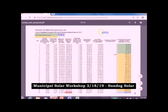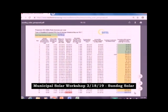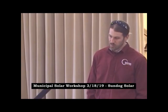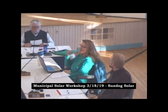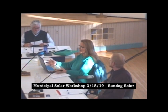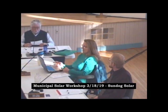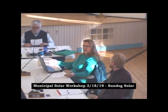So for those of you who can't really see this, the green on the rightmost column is the time that we are in the PPA agreement, when Sundog would own the system, and then the yellow pattern is when we would own the system. It's one option for you to own. Right, it's one of the options being presented there. But the thing that we're looking at as a select board is trying to equalize the cost over the long term, so that this isn't going to be something that spikes up and down over time. What we're looking at is taking our expense and making it very even across a broad number of years.